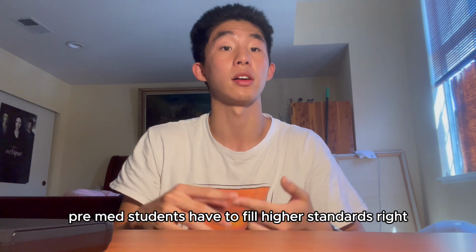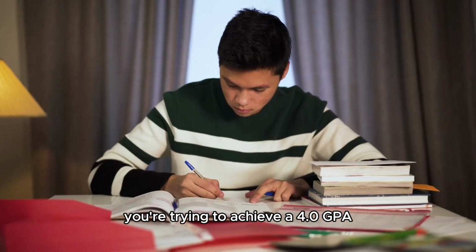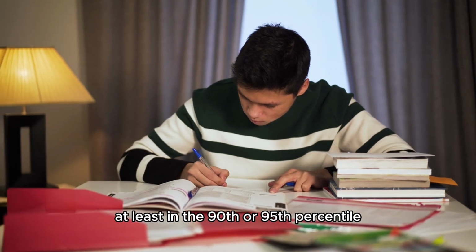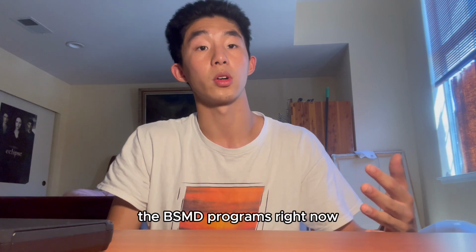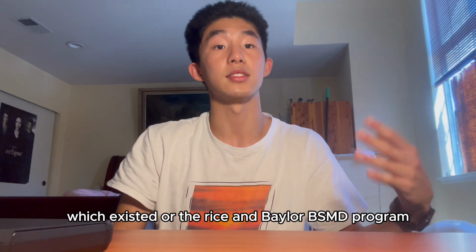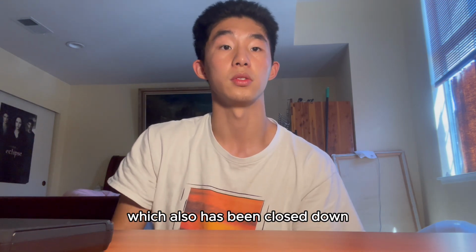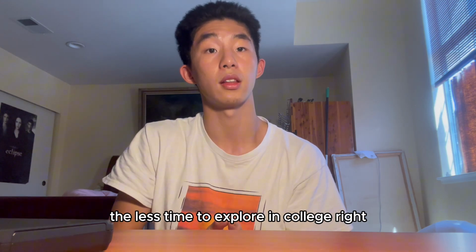This is because pre-med students have to fulfill higher standards, right? To get into med school, you're trying to achieve a 4.0 GPA, and you're trying to score a good MCAT score of at least the 90th or 95th percentile. So this is just one of the issues with the BSMD programs right now. That is also why many BSMD programs are closing. Like you may have heard, the Northwestern BSMD program, which existed, or the Rice and Baylor BSMD program, have also been closed down.